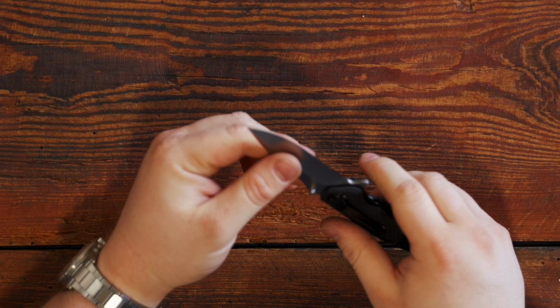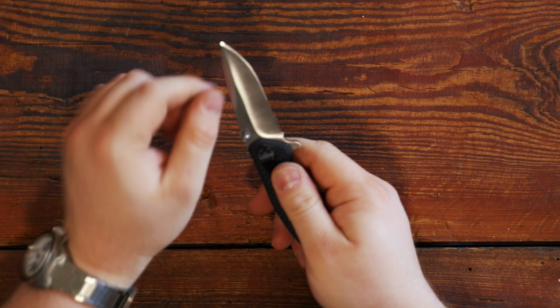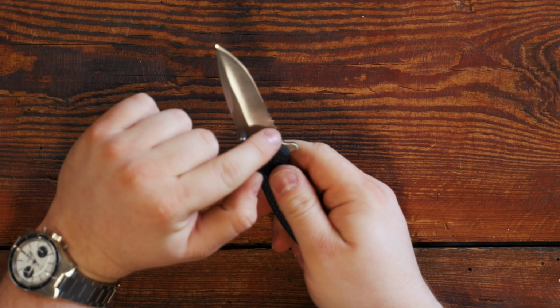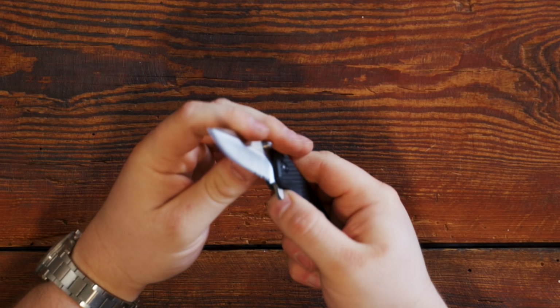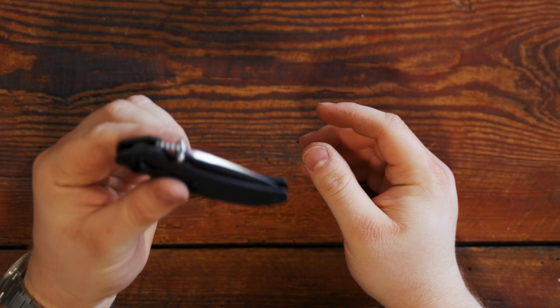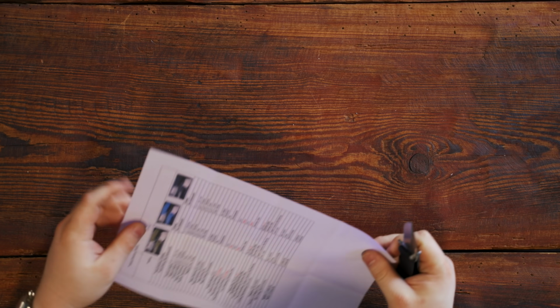Versus this, which is going to get the job done, but not exceptional. Like, your serrations here are all bent. They're not even. The grind is really bad on it. But I think for $9, you really can't complain about this. In fact, let's see how it cuts just straight out of the package.